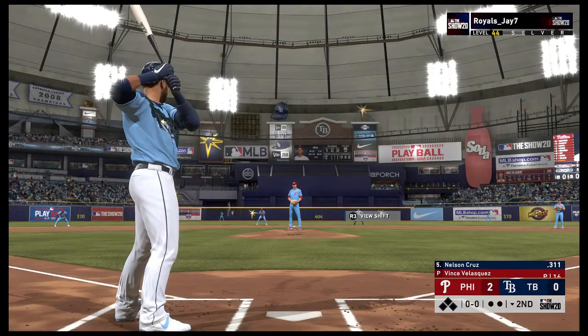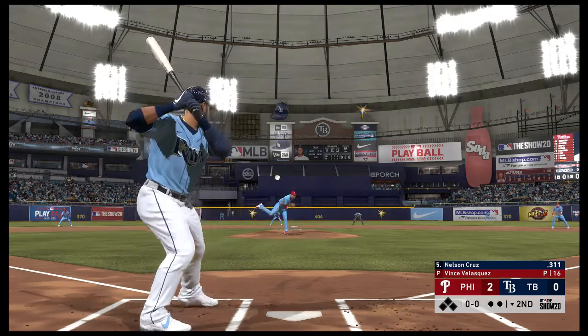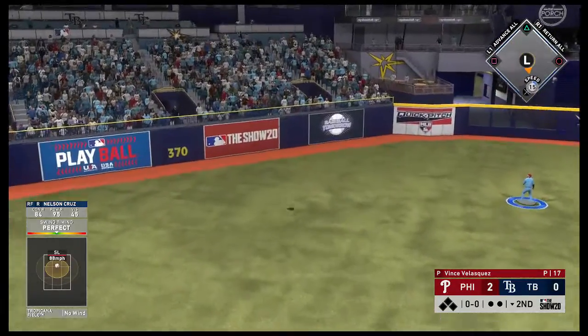Ready to go for the last half of the inning, and coming forward, the veteran outfielder, Nelson Cruz. Driven deep. At the wall. It is gone.